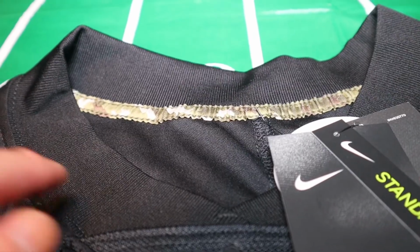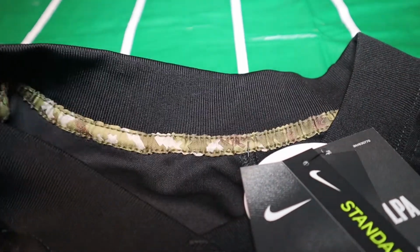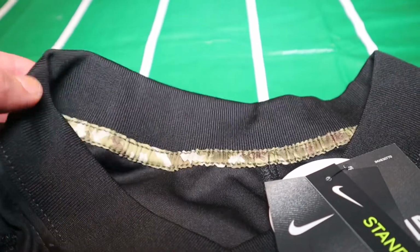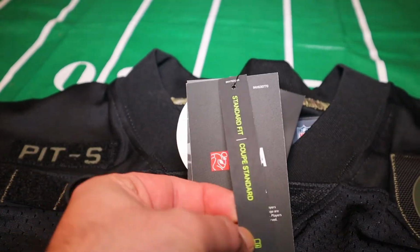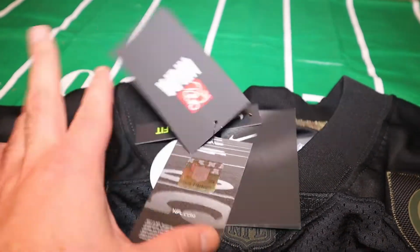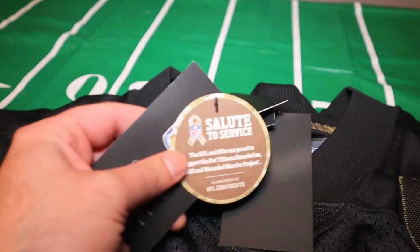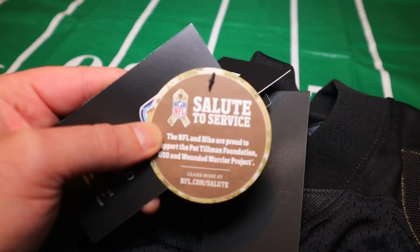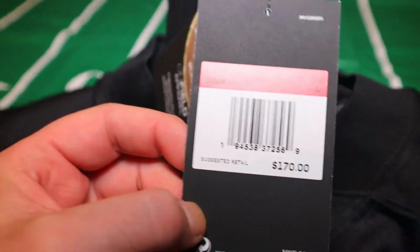Starting here at the top, inside the neckliner, you have this camo strip that is stitched into the jersey there. And then here you have a whole bunch of tags. You have your standard fit tag, you have an NFLPA tag, an NFL on field tag, a Salute to Service tag, and then you have your Nike retail tag.